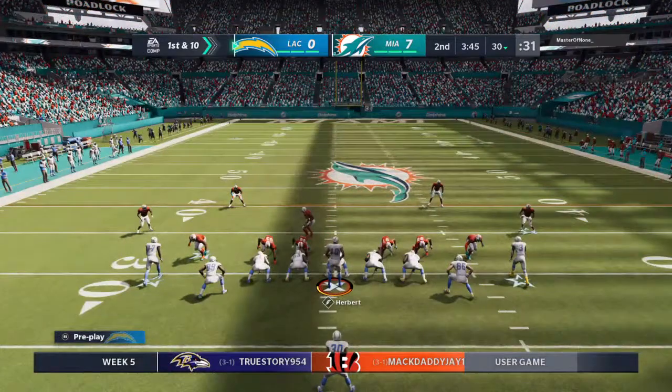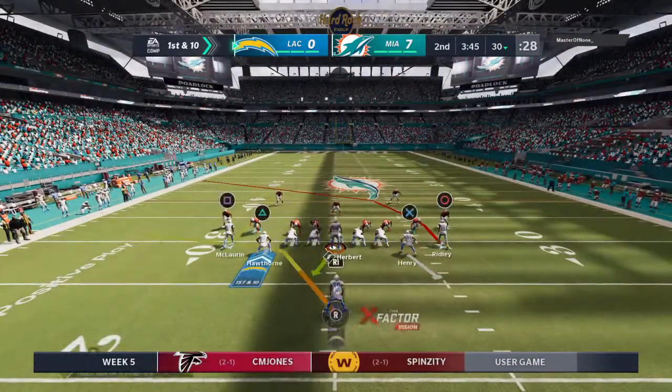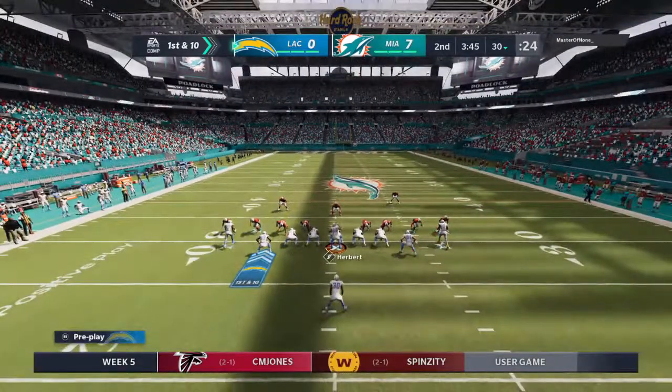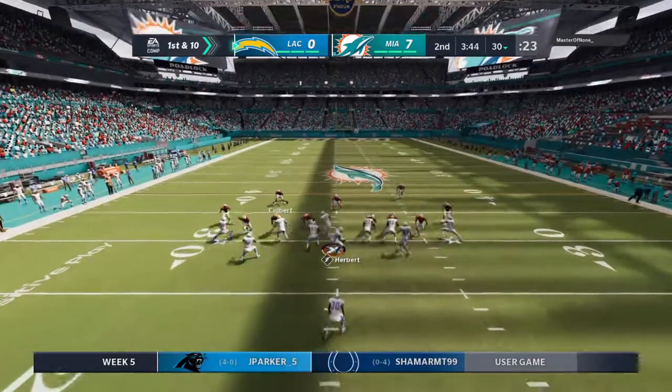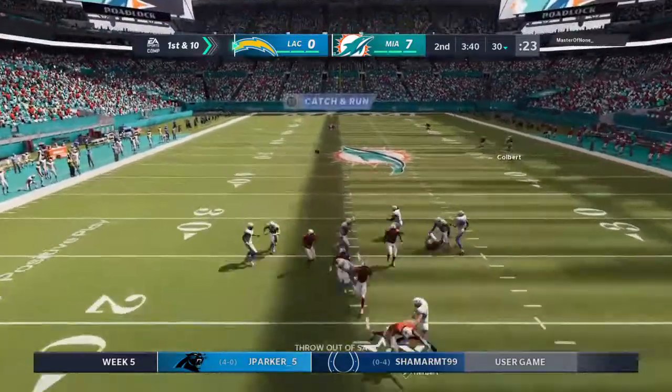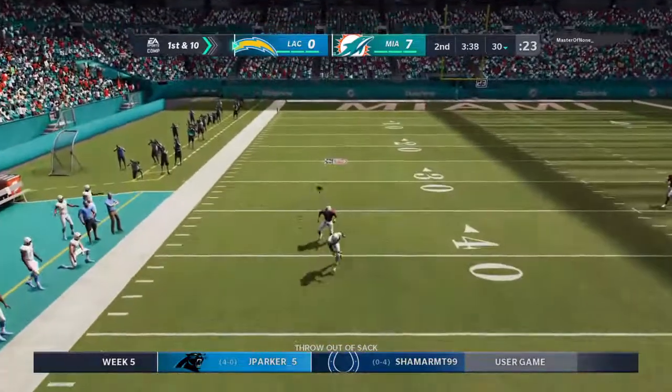The Charger drive about to get going, and in enemy territory last time through the interception. We'll see what they do on this drive. Can't wait to see how it alters what they decide to do in play calling. Do they continue to throw the ball? Do they want to lean more on the running game? It'll be an interesting sequence of plays that they've got coming up.